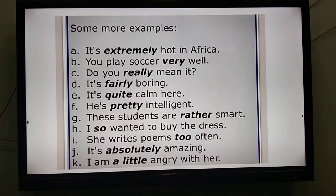Now some more examples. It's extremely hot in Africa. You play soccer very well. You play soccer extremely well. You could also write, you play soccer really well. Do you really mean it? It's fairly boring. It's quite calm here. We had learnt another word. It's quite serene here. Number F, he's pretty intelligent, quite intelligent. Number G, these students are rather smart.